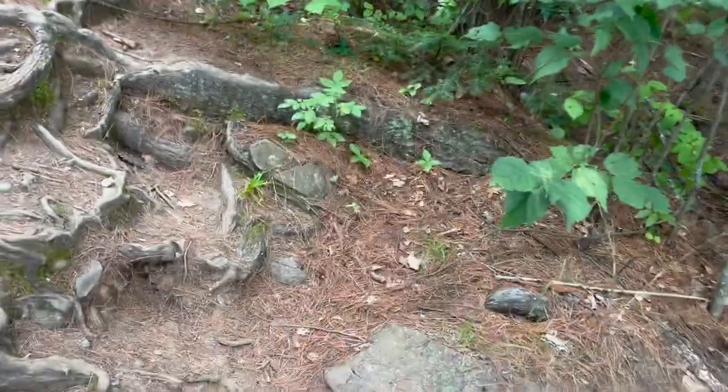61, 62, 63, 64. Whew, that was 80 steps, followed by a whole bunch of rocks and roots to the top. It gets the heart pumping.